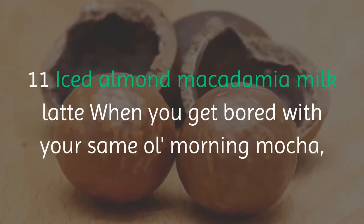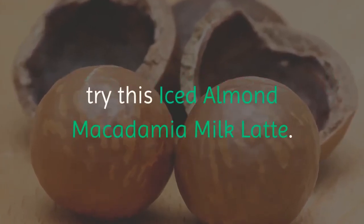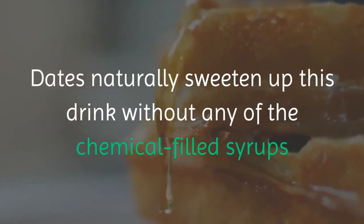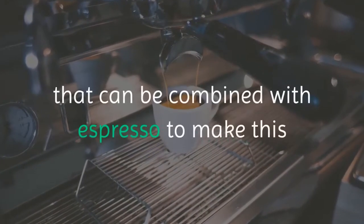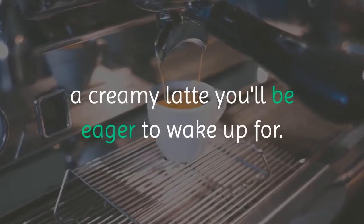11. Iced Almond Macadamia Milk Latte. When you get bored with your same old morning mocha, try this iced almond macadamia milk latte. Dates naturally sweeten up this drink without any of the chemical-filled syrups or sugars that the coffee houses use. The almonds and macadamias create a silky, smooth milk that can be combined with espresso to make this a creamy latte you'll be eager to wake up for.